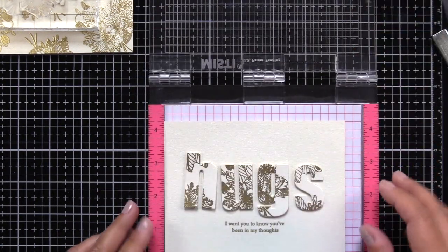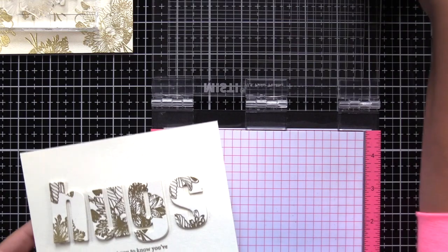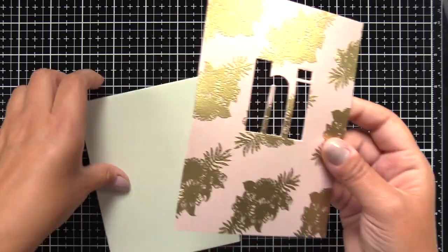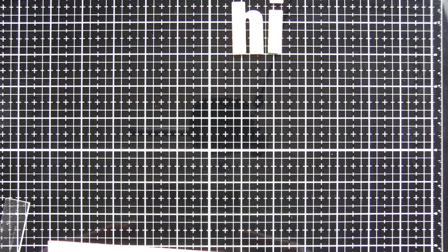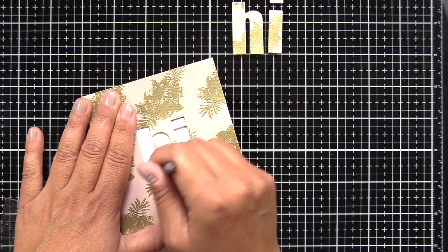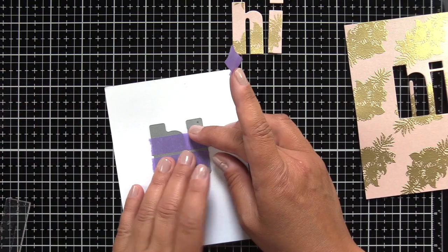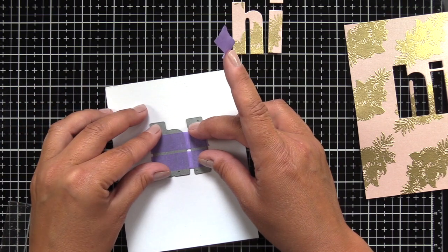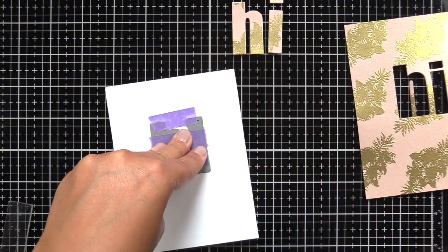So I set that one aside for now. I'm using a sub-sentiment from the stamp set, and that reads, "I want you to know you've been in my thoughts." So I've done the same thing with the rose gold cardstock, and I've cut out the word hi. What I have here is a piece of sticky back fun foam, and I have the back of the fun foam, so where the release paper is, towards the card front, and I'm just tracing my words here so that I can line up my dies. And you just want your sticky back fun foam to be cut smaller than your actual card panel to give you some wiggle room when you line this up after it's cut out.